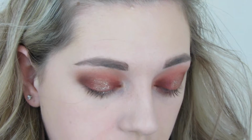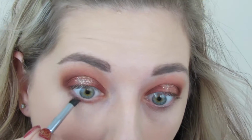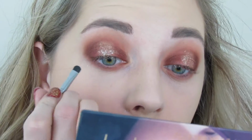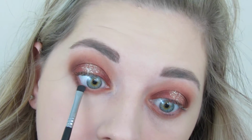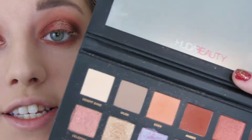I'm gonna go back into the shade Amber, and I'm gonna use that on my lower lash line. I'm gonna go back into that dark Oud shade, and I'm gonna use that on my lower lash line. For my brow bone, I love this brow bone shade. This is the shade Desert Sand. And I'm gonna use that.